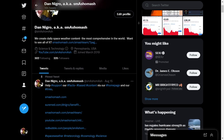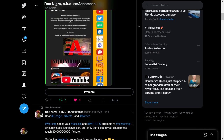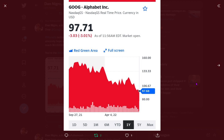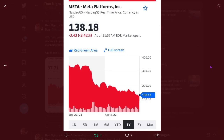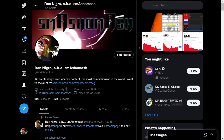Which brings me to an important point about the pathetic censorship of big tech. So, markets do not forgive, markets do not forget. The evilest corporations in known history are big tech organizations. And check out how the markets have been treating them. There's the one-year chart for Alphabet. There's the one-year chart for Twitter. And there's the one-year chart for Meta. The three largest purveyors of censorship in the world, possibly the evilest corporations in all of human history.